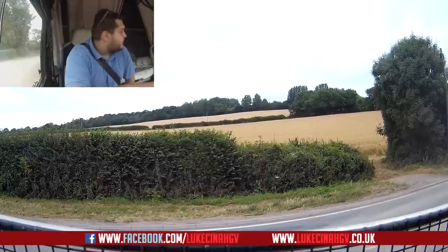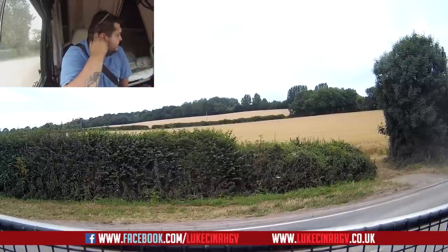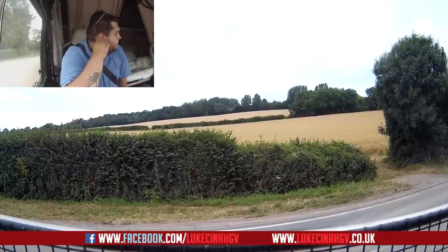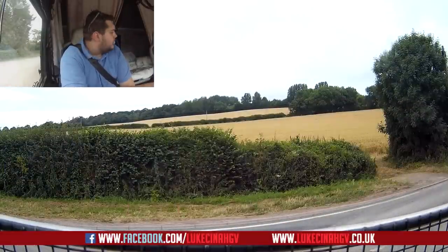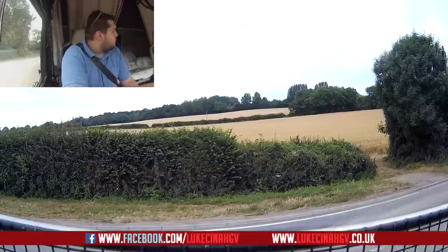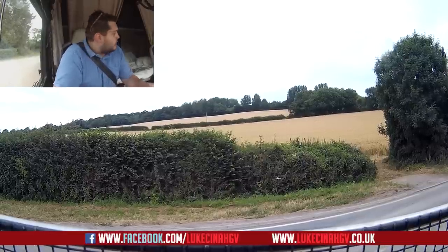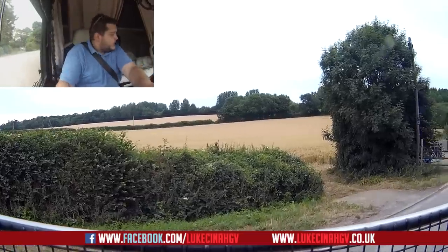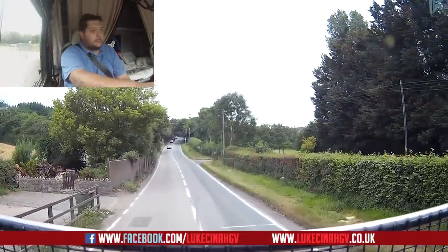Bit of traffic to the left. Have to wait a little bit to get out of this. More traffic. More. I could go, but I would hold up that car coming. So there's a gap after him, so I'll just wait and go after the car. Could have gone in between that gap, but I'm a considerate driver. Well, I'd like to think I am anyway.